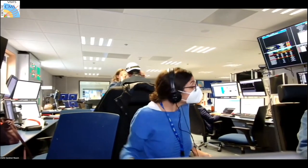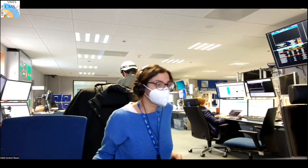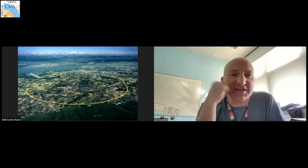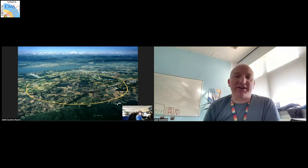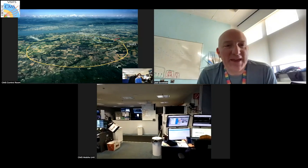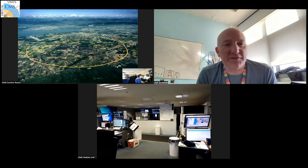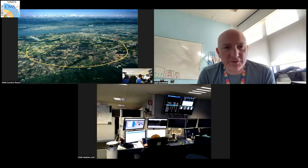Joel, how many meters below? Yeah, so the control room where Sarah currently is on the surface, so you can get some daylight, the nice windows, and you can go outside for a breath of fresh air. As you can see, it's very high tech. It looks a bit like what you'd expect a control room for a secret scientific mission to look like. That's on the surface. The actual experiment is about 100 meters underground, almost directly below where they're standing at the moment.